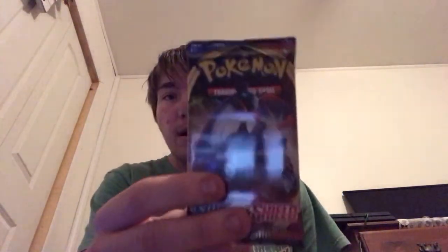Got another one there, so we have 13 now. So, a Lapras one. This is where we got one of our good ones. Crap, who got it?